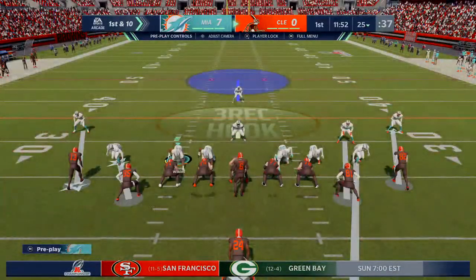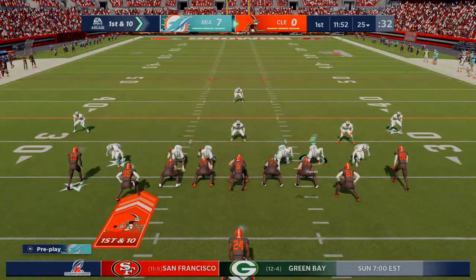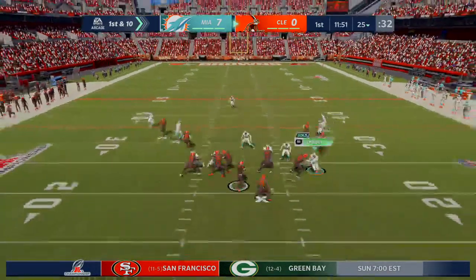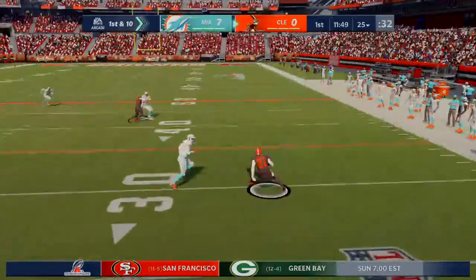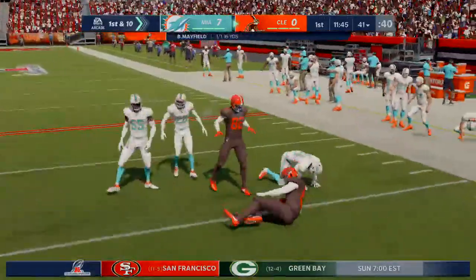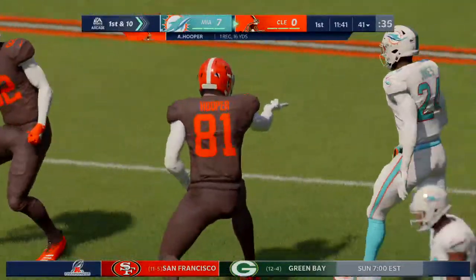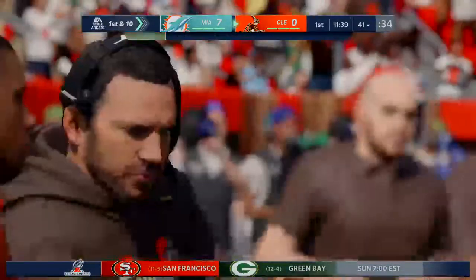Mayfield going to lead the Browns up now, first and 10 at their own 25-yard line. And he'll throw right away, finding the tight end, Hooper. And they get him down, but not before he takes it across the 40-yard line. The catch and run there, good for 16 and a first.